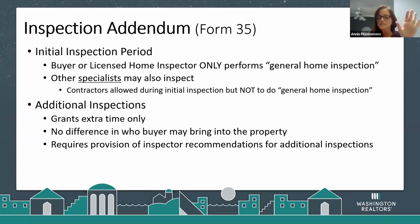Those are the only exceptions. A licensed pest inspector, I think there's one more. But it's licensed individuals who, actually, I'm not going to say that. It's licensed electrician, plumber, engineer, pest. Let's stick with those.